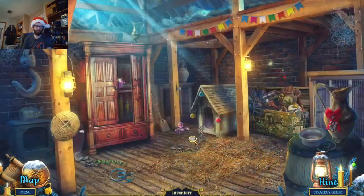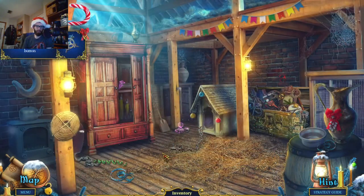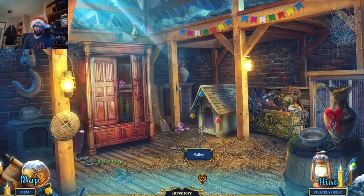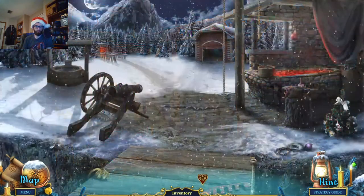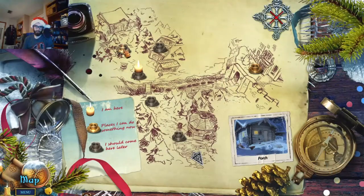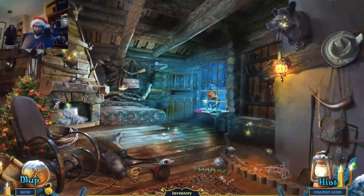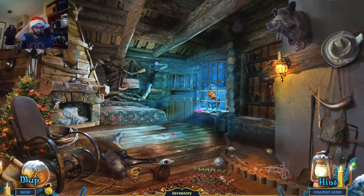Perhaps this will come in handy. It looks like another picture fragment. Royal Detective, complete 5 hidden object scenes without using the hint button. Ooh. Well, I'd rather not use the hint button, you know? I don't want to use it. Okay, we can go in here, since we haven't gone in here yet.